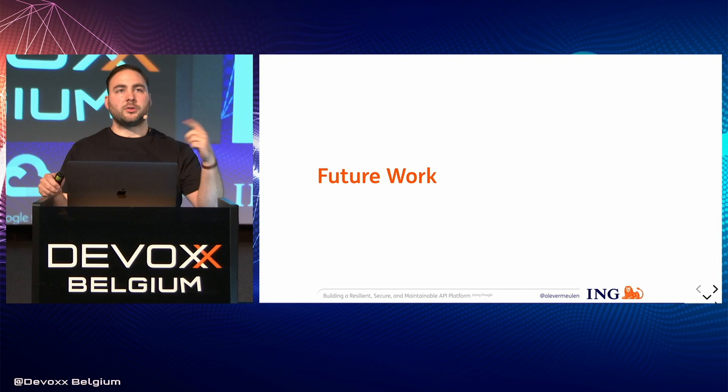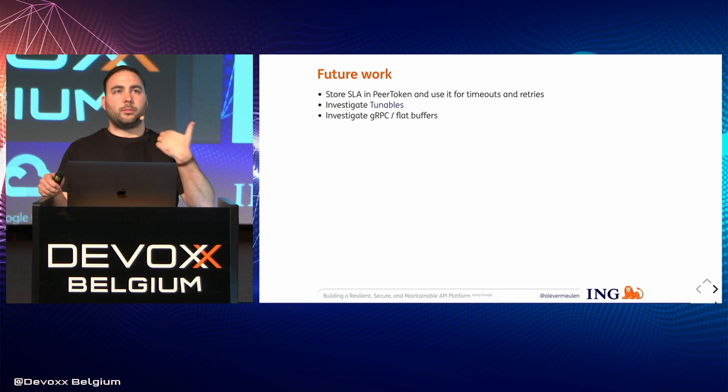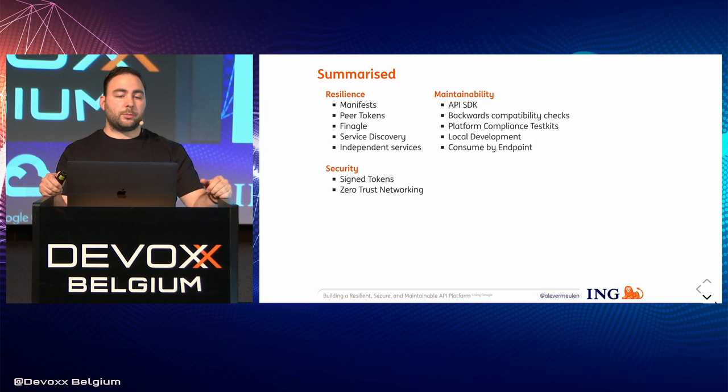Some future work: we're going to store the SLA in the peer token, so we can use it to more automatically determine which timeouts should be set and which retries to do or not to do. We're investigating setting things like timeouts more dynamically using Finagle tunables. And we chose REST, HTTP and JSON for everything, and now we need to see which points really need that, or whether we can introduce a more binary protocol, maybe using gRPC or flat buffers.